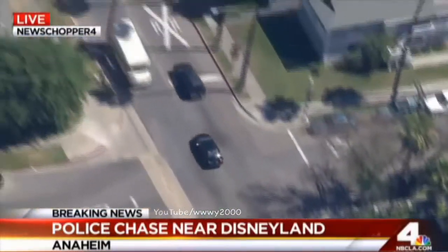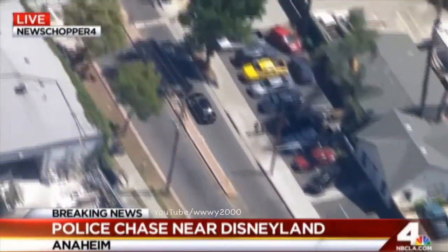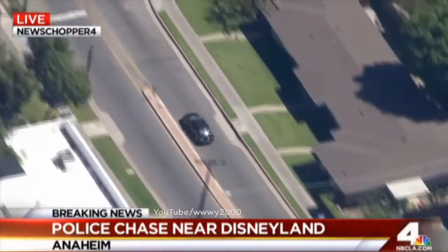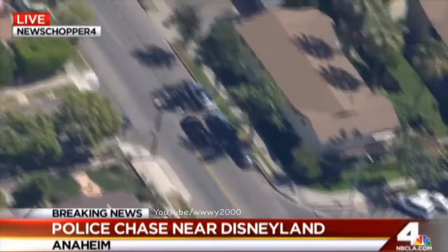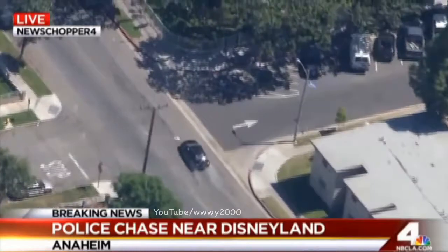But we're going on a residential street here. Look at that. Boom! Just went right through. Looks like he actually sideswiped that vehicle right there. So, unfortunately, we're starting to see speeds pick up and driving a little more recklessly as this alleged stolen vehicle tries to evade police right now.